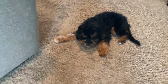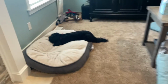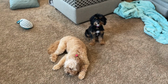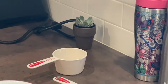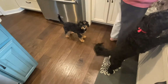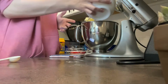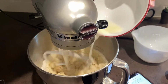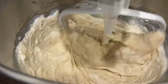We gave each of our puppies a bone so they wouldn't be all in our business during our baking. Are you mad because you finished yours and Charlie's still eating it? Alright, we're just gonna put this off the counter. Update. They finished their bones too quickly. Guys, get out of there! Oh, it's slipping. So mesmerizing. You want some?